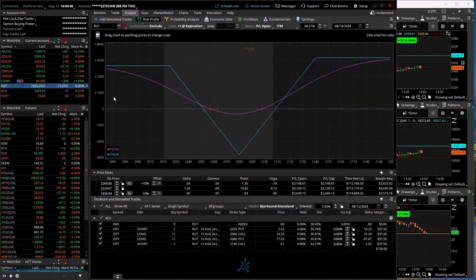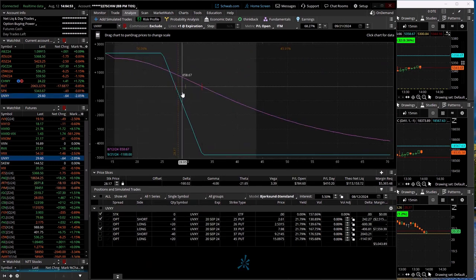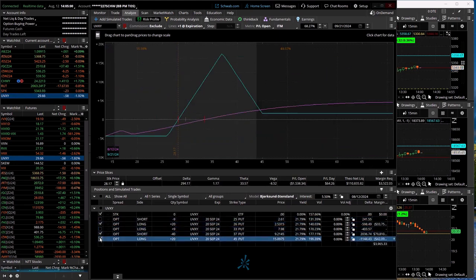Did a one DTE Rut hedge. It's down a tiny bit. UVXY, my vertical is coming in. It's up about 600 plus. My broken wing butterfly came down below the break even. I'm giving it a chance. I may have to cut it though. If we get a little pop in vol, that would definitely help that thing. If we get a little pop in vol, I may just close that out if I'm able to book a profit, just be out of it.